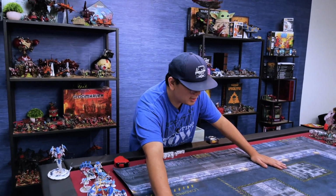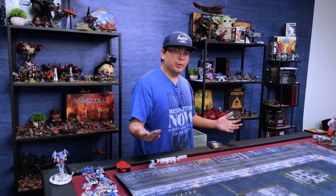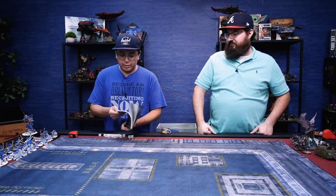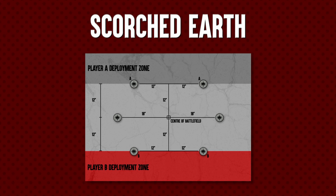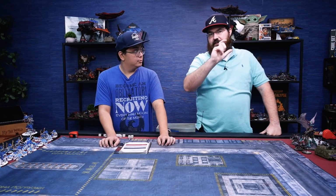Next, what we're gonna set up is all the objectives. In order to do that, we have to figure out which mission we're playing. For this one, we're gonna use the Grand Tournament rulebook. So we rolled a 12, which means that we are playing the mission Scorched Earth. We just have to look at this mission. It gives us this information right here that tells us what the deployment is gonna be like and everything like that. And it gives us all of our measurements on how to set up the board. You have player A's deployment zone and player B's deployment zone, and that's because this mission has a very specific primary objective. So we're gonna set that up now.